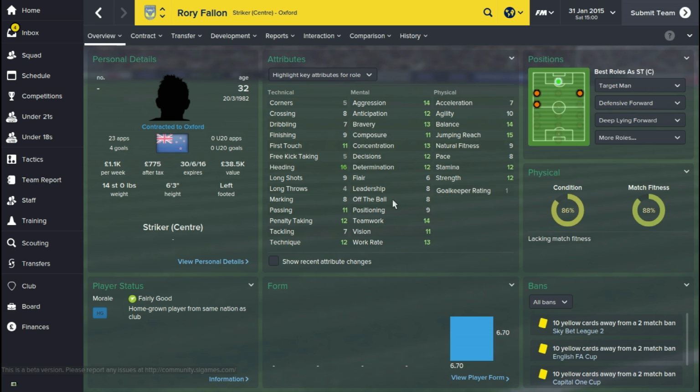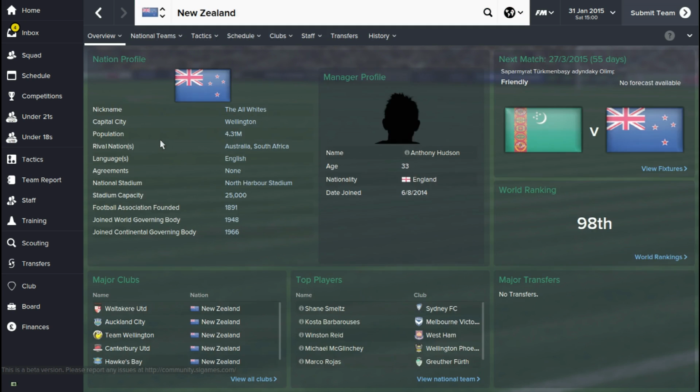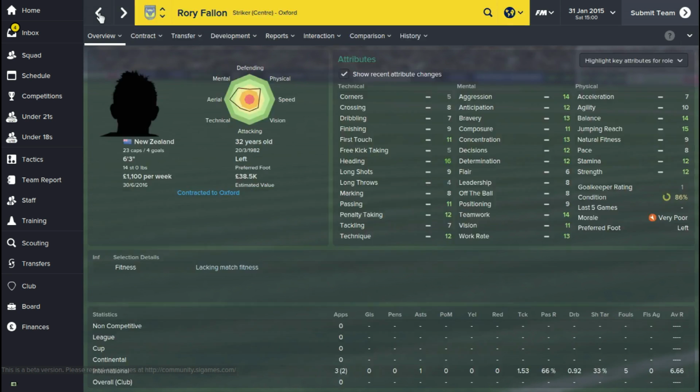So yeah, he's got good concentration, anticipation, good strength. He's 6'3", good jumping reach, fantastic heading as well, good work rate, good technique. So I think he's the type of player that can come in and do really well for us just off the bat, and I'm thinking he's going to do that. He's currently in the New Zealand squad, I believe. So playing in League Two, to have an international player with us here is going to do us really well, and I'm hoping that he can do quite well.